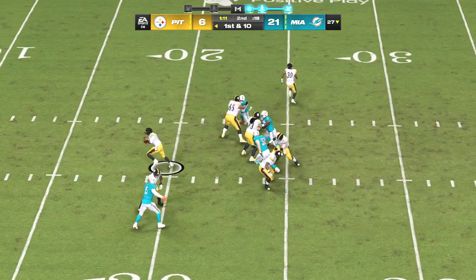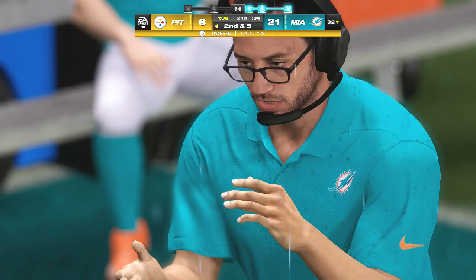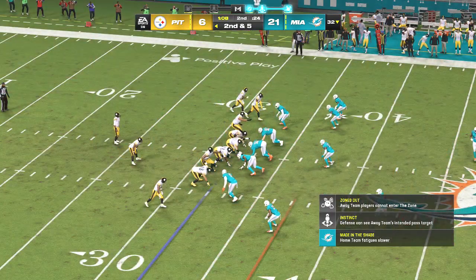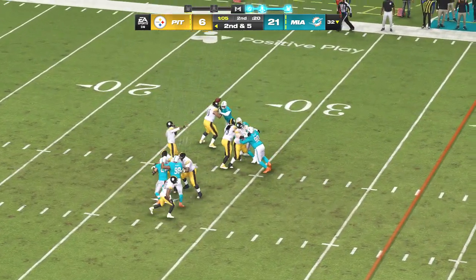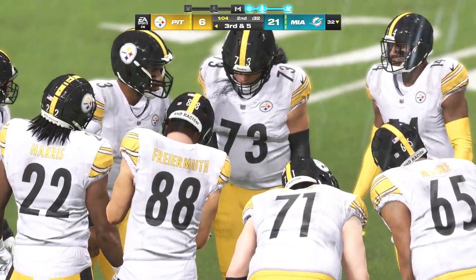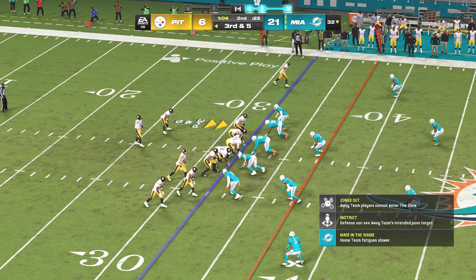On 1st and 10, it's Wilson. Looking left side, and he's got a man. That's Warren. And he'll be out of bounds across the 30-yard line. Now 2nd and 5. Here's Wilson. And that's to the left sideline and incomplete. Had the right idea there, trying to throw it to the sideline, but he led him just a little bit too much, trying to get it out to his receiver. Ends up falling to the ground, incomplete. They come up now 3rd and 5 following the incomplete pass.